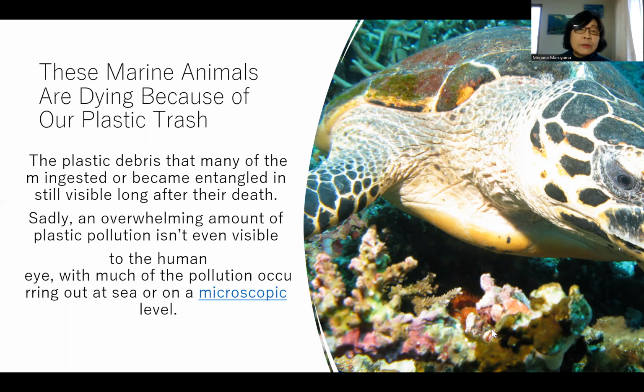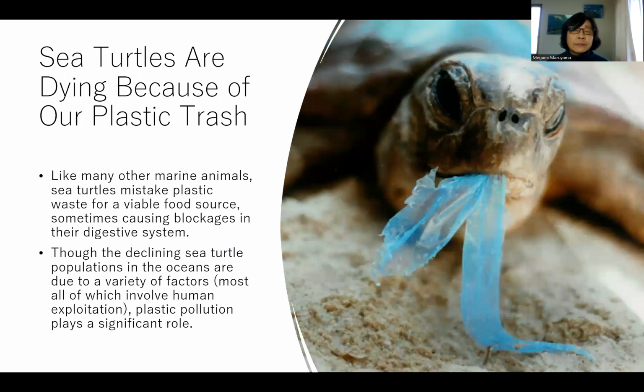Sadly, an overwhelming amount of plastic pollution isn't even visible to the human eye, with much of the pollution occurring out at sea or on a microscopic level. Like many other marine animals, sea turtles mistake plastic waste for a viable food source, sometimes causing blockages in their digestive system. They think that this is a kind of weed, so they eat them. The declining sea turtle populations in the oceans are due to a variety of factors, most all of which involve human exploitation. But plastic pollution also plays a significant role.